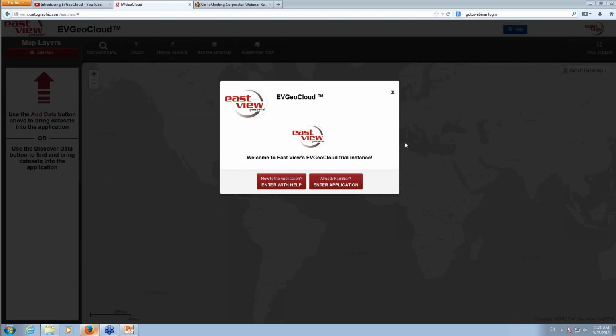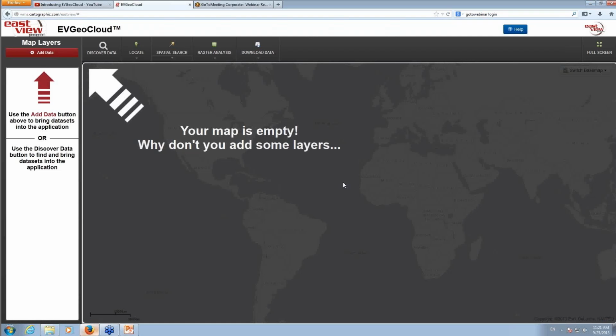When you have your own instance, the welcome message will say, welcome to your institution. It will have your logo, and it will be customized in that manner. So we'll go ahead and we'll enter. We have a quick message here. Your map's empty. We want to make it very obvious here. Boom, this is how you can add the data.